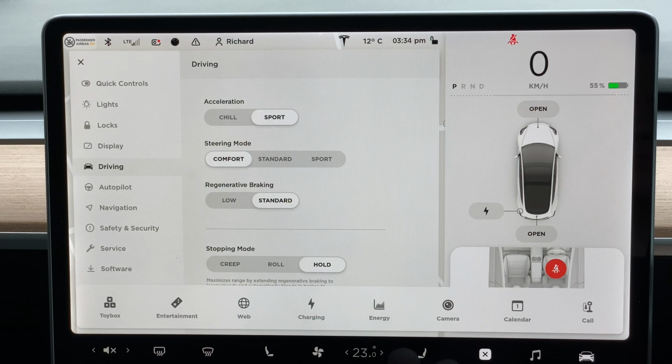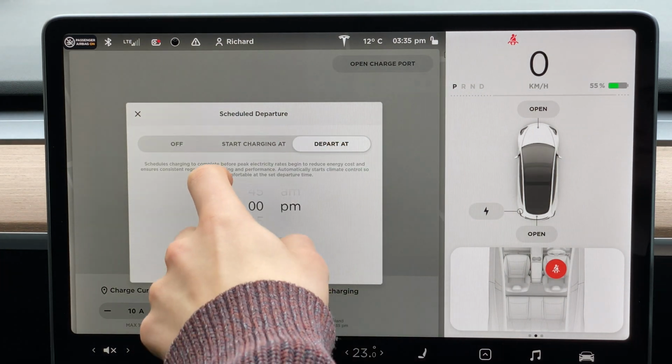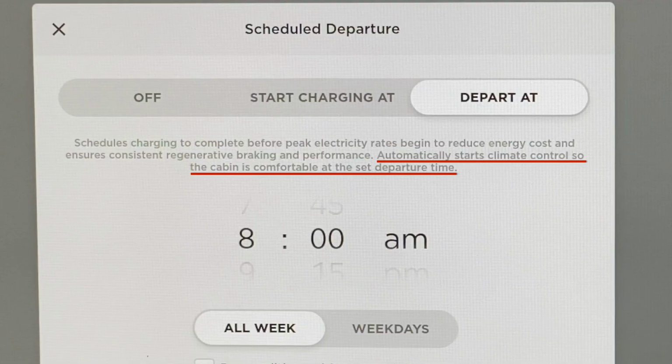Fortunately, late last year, Tesla added an update called Scheduled Departure, which enables you to tell the car when you leave for work every day, and it will automatically preheat the battery and cabin temperature, so you always have a cozy warm car in the mornings.